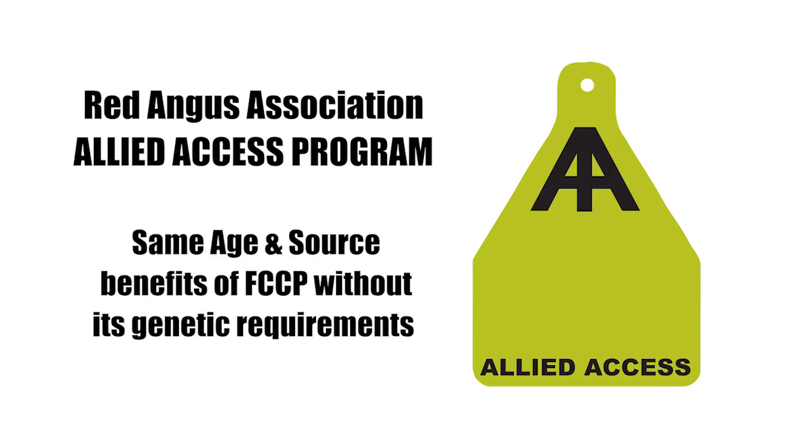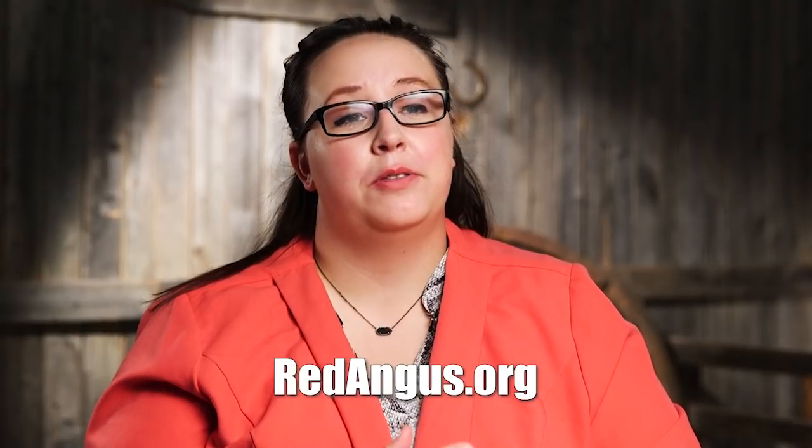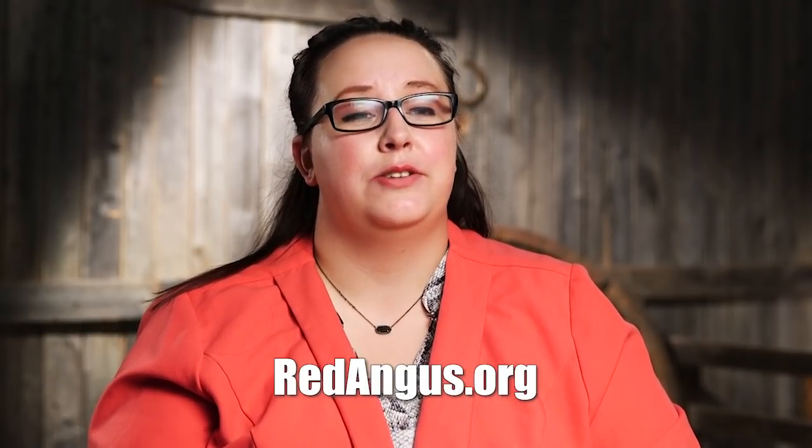Alternatively, the Red Angus Association offers the Allied Access Tag, which carries the age and source verification benefits of the FCCP program without the genetic requirements. This program is designed for producers utilizing a planned crossbreeding program and has the same easy enrollment process as the Feeder Calf Certification Program. Both of these options are ways that the Red Angus Association continues to serve our commercial producers and help add value to their calf crop.